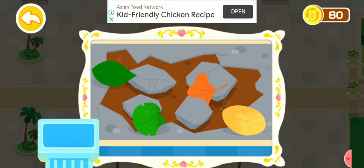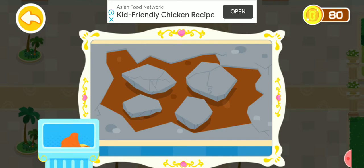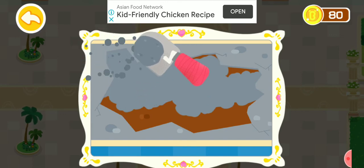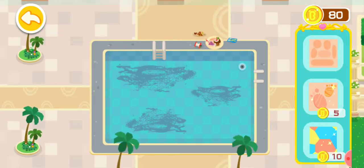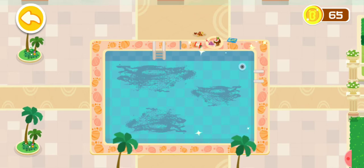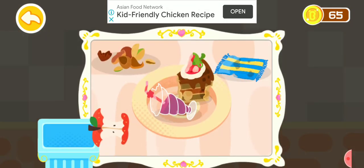The road is cracked, and there are a lot of rubble and leaves. Cement for repair. Lay a pretty cobbled path. Good job. Lots of trash blocked the outlet of the swimming pool. Let's clean it up.